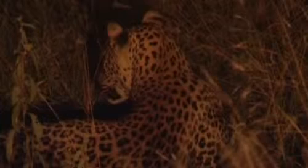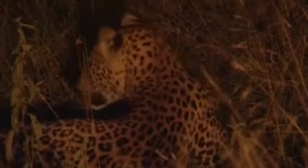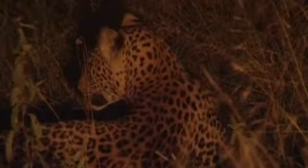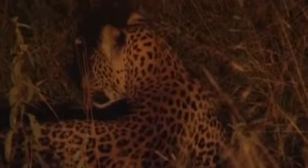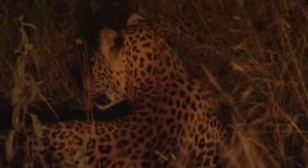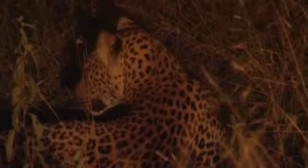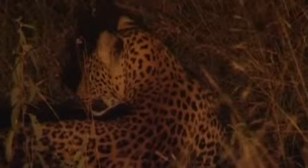And they will hunt for themselves. I think on one of my first drives here, we actually had 2 males who pulled down a buffalo by themselves. No females in sight. But if they are with the pride, the females will do most of the hunting, as I say, unless it's a very, very big animal or very few females in the pride.